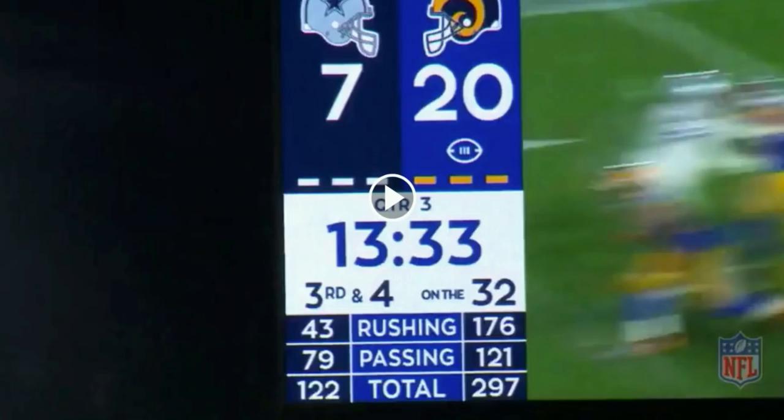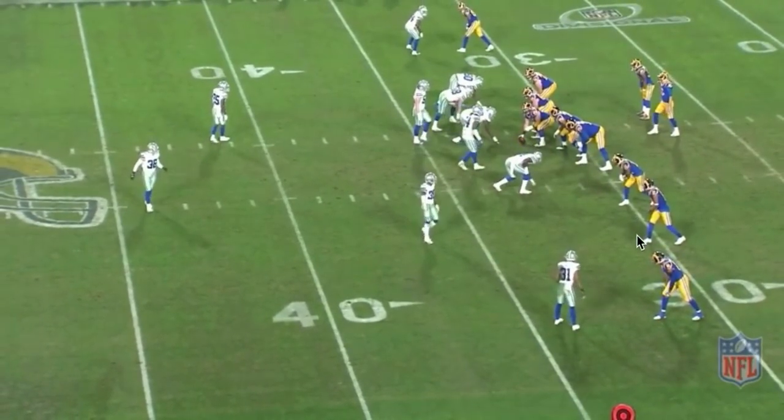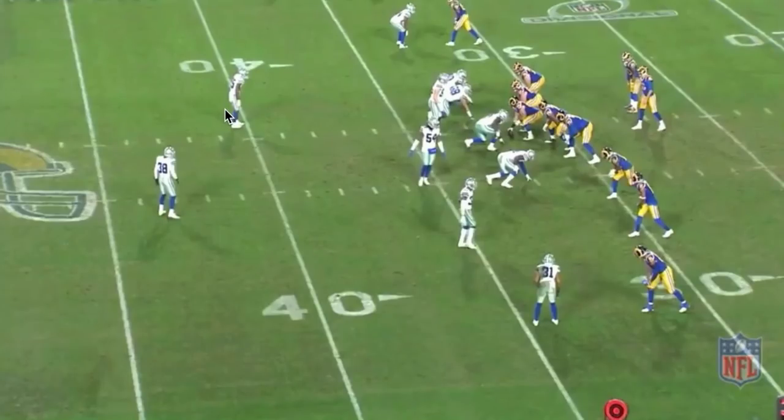One final example from the divisional round of the playoffs against the Cowboys. We're in the start of the 3rd quarter. Rams have a decent lead. We have 3rd and 4 on their own side of the field. We're going to have, again, trips to the left this time, Cooks in the short slot. And from what it looks like the Cowboys are showing just cover 2 with 2 high safeties, but it's going to transition into just a single high look.